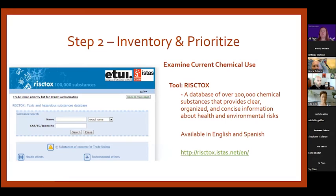Okay, so there are other opportunities to learn about your current chemical use. I want to mention Risk Talks. This is also recommended in the 7-step program from OSHA. It's a database of over 100,000 chemical substances that provide clear, organized, and concise information on health and environmental risks. I'd say this one's more database driven. You're going to get a lot of information back out, but it'll be really thorough and have a lot of details to it.